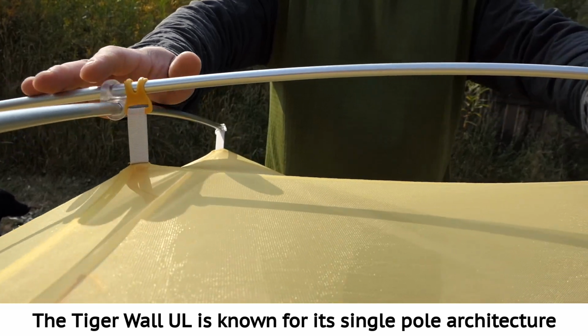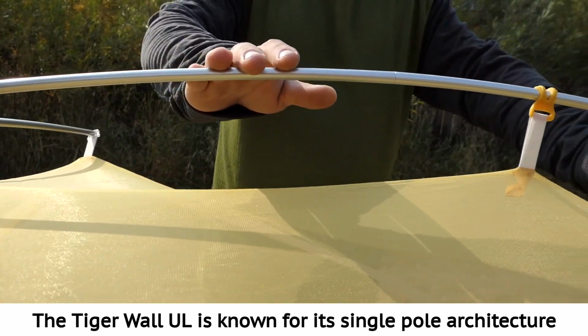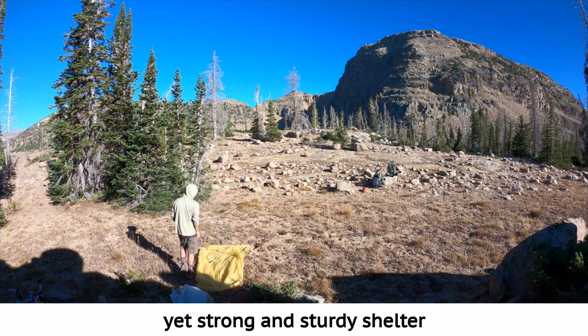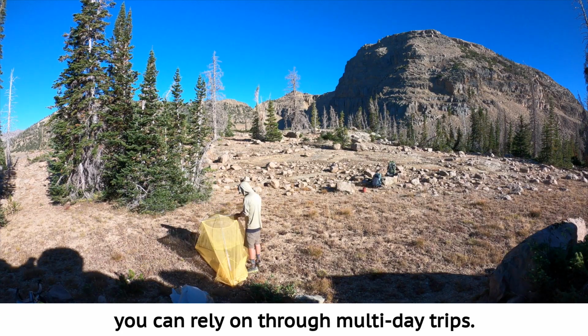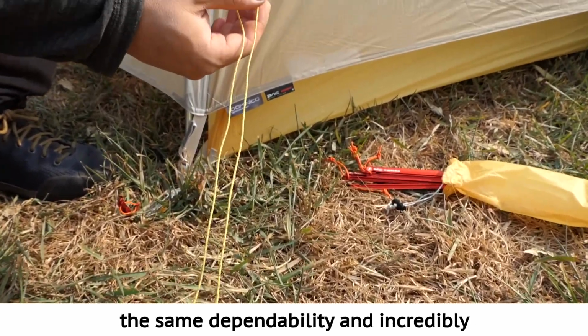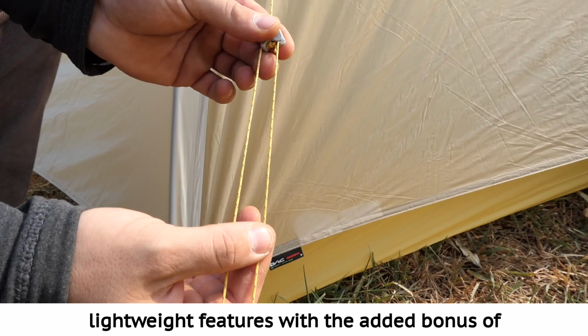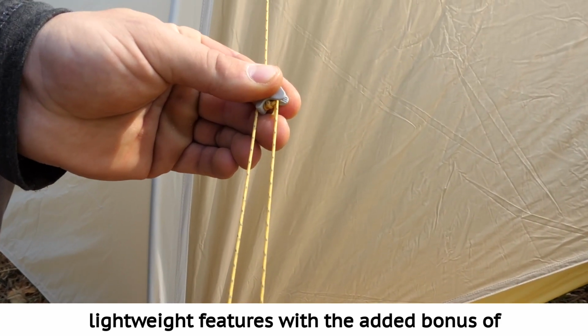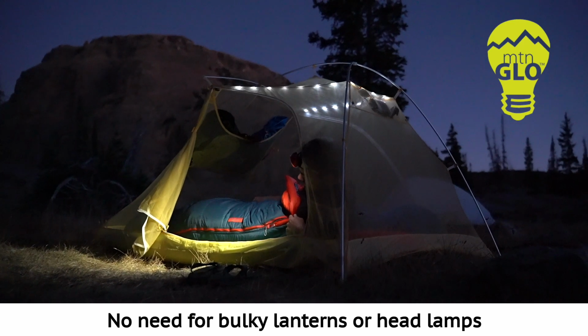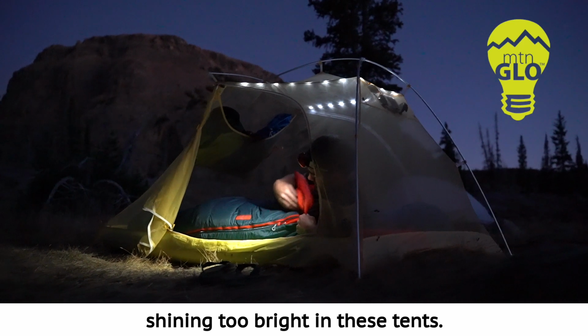The Tiger Wall UL is known for its single pull architecture using DAC Featherlight aluminum to create a simple yet strong and sturdy shelter you can rely on through multi-day trips. Our Tiger Wall UL mtnGLO tent provides the same dependability and incredibly lightweight features with the added bonus of ambient mtnGLO tent light technology. No need for bulky lanterns or headlamps shining too bright in these tents.